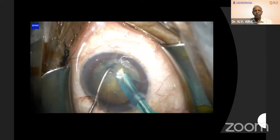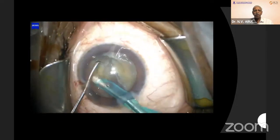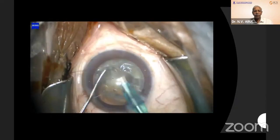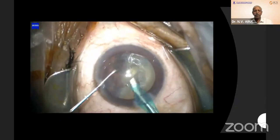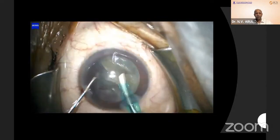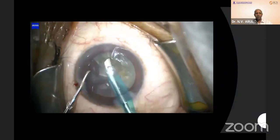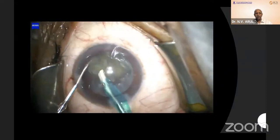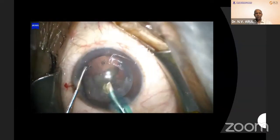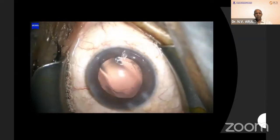But again, remember the basic premise: do everything as much as possible in the bag. Don't come out outside the bag. Use appropriate energy settings. Do not stretch the wound. Don't make the wound floppy at the end of surgery, which can induce astigmatism. Most of this work is being done in the bag and whatever last bit at the iris plane. A good IA, taking out all the cortex.